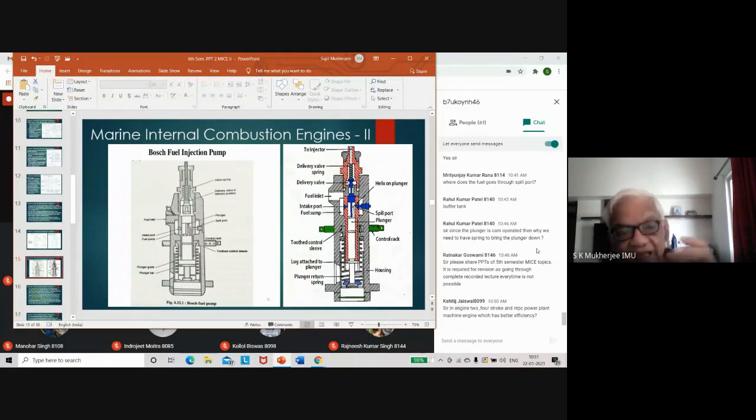The cam is not stuck to the plunger. The cam is only rolling over the plunger. Actually, the cam rolls over the roller. The roller is fitted to a tappet. The tappet is actually part of this. What you see here, this part is the tappet. They have not shown the entire roller over here. There's a roller here. So you must have some means to bring the plunger down, and that is why the spring is there.